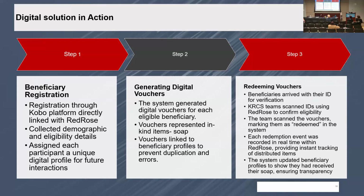So this is just a summary of how that platform works. The registration was done through a Kobo platform. Kobo is a data collection platform that is directly linked with the Red Cross. And then again, you collect all the demographic information that you need that can inform eligibility criteria.